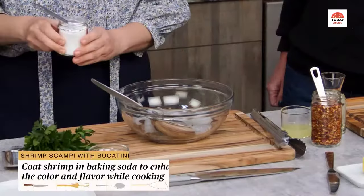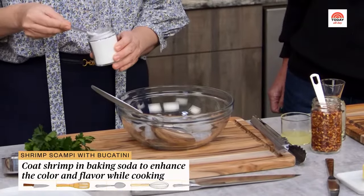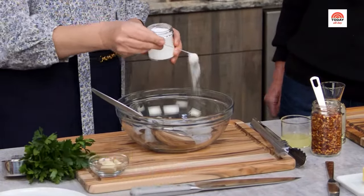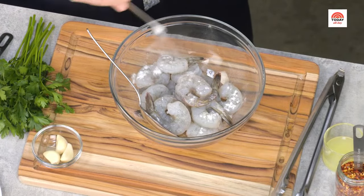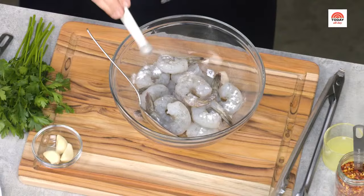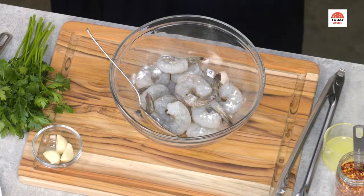So that's actually baking soda. We're gonna do just a quarter teaspoon, Drew, and you're gonna sprinkle it all over the shrimp. And the reason why we do baking soda is that it basically helps the shrimp brown and get this really beautiful color. Oh, okay. And then we're gonna do salt and pepper on your shrimp.